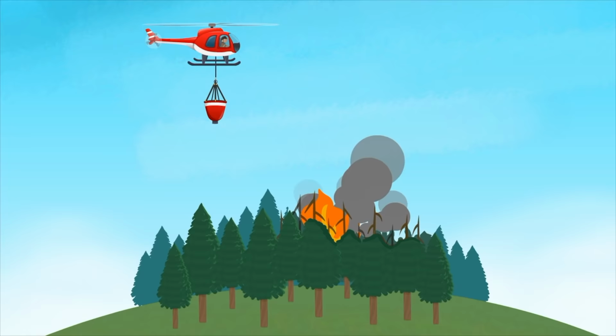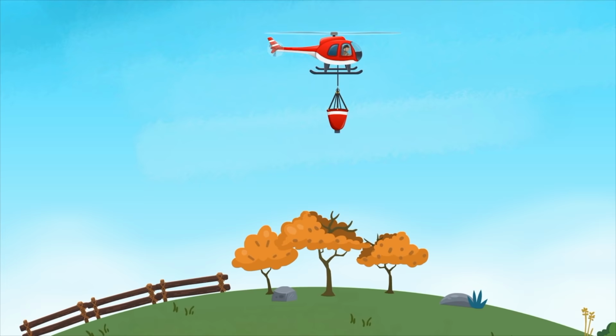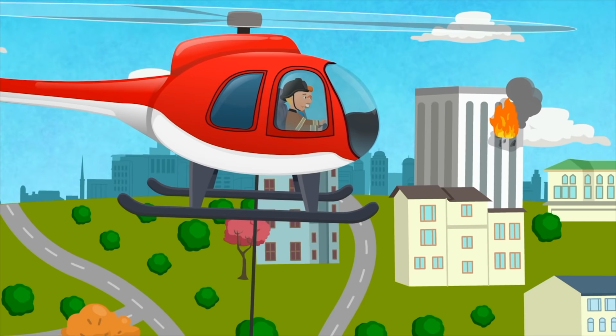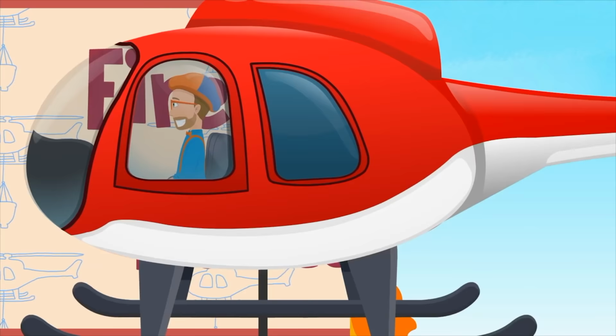It can fight forest fires from the sky. It can stop those flames from getting too high. It can save the trees, save your home. It can even save your life. It's a firefighting helicopter, fighting fires from above the ground. A firefighting helicopter, on a mission to put those fires out.